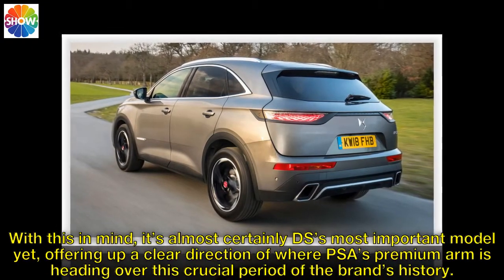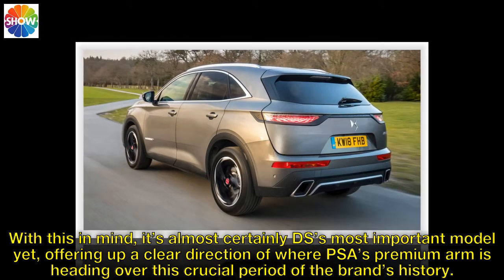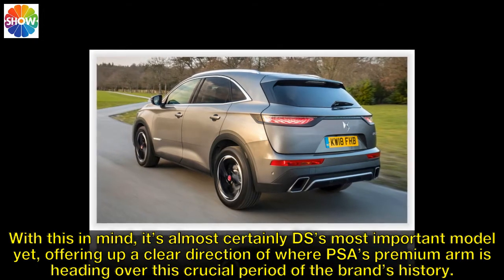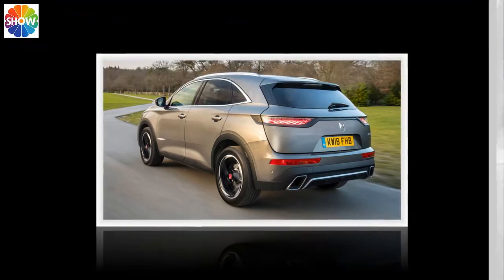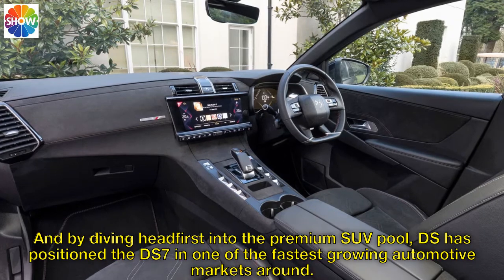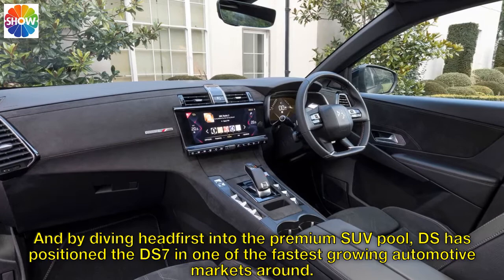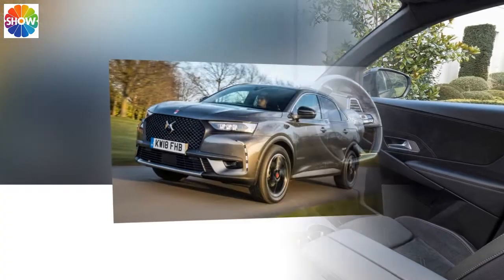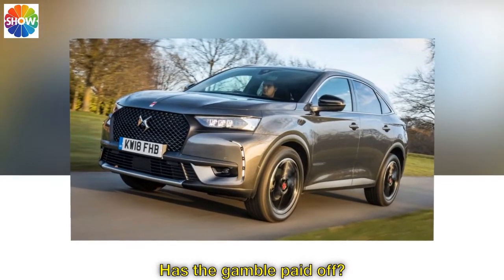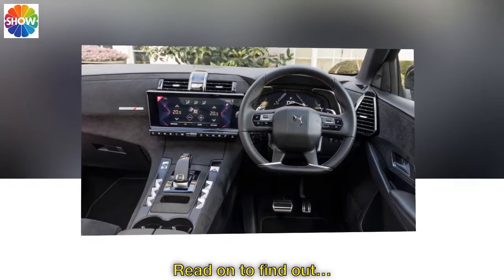With this in mind, it's almost certainly DS's most important model yet, offering up a clear direction of where PSA's premium arm is heading over this crucial period of the brand's history. And by diving headfirst into the premium SUV pool, DS has positioned the DS7 in one of the fastest growing automotive markets around. Has the gamble paid off? Read on to find out.